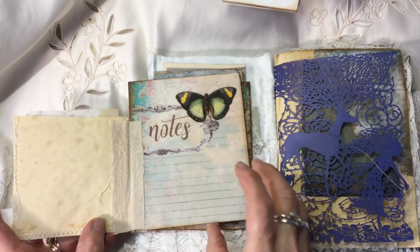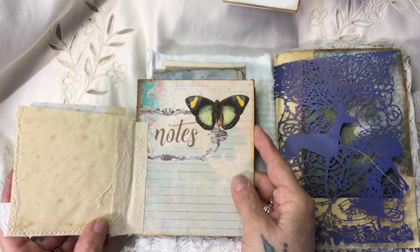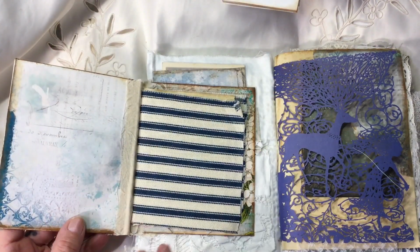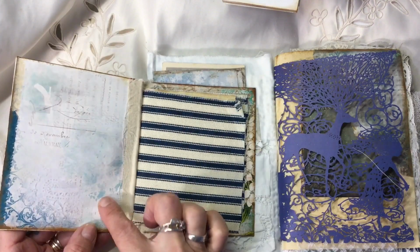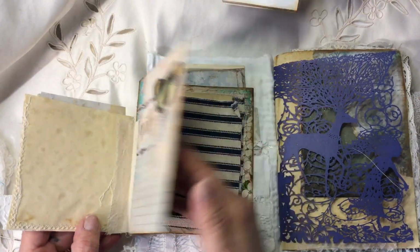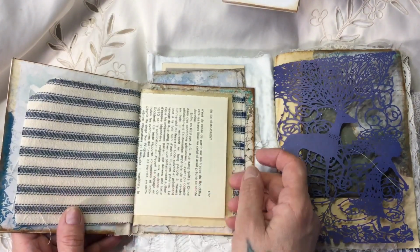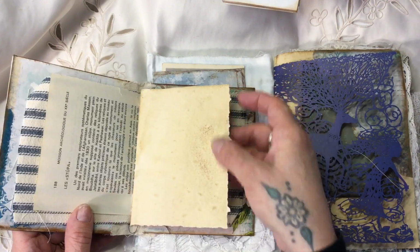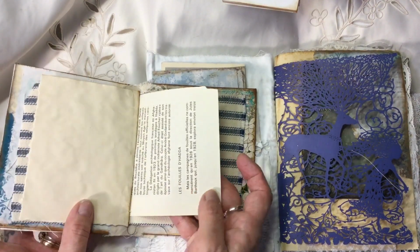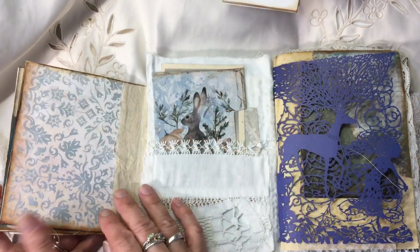And then this is also from Artie Mays, but I can't remember which kit. It might be a Woodland Walk. This one, I think, no, I think that one's Back to Nature, actually. This one, I think, is a Woodland Walk. And then we got some ticking and some book pages, some textured paper, coffee dyed paper. So there's a little booklet there.